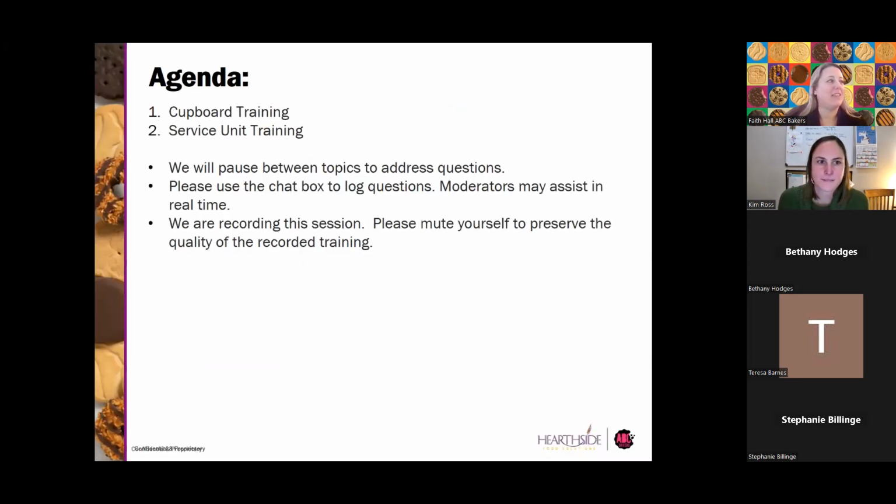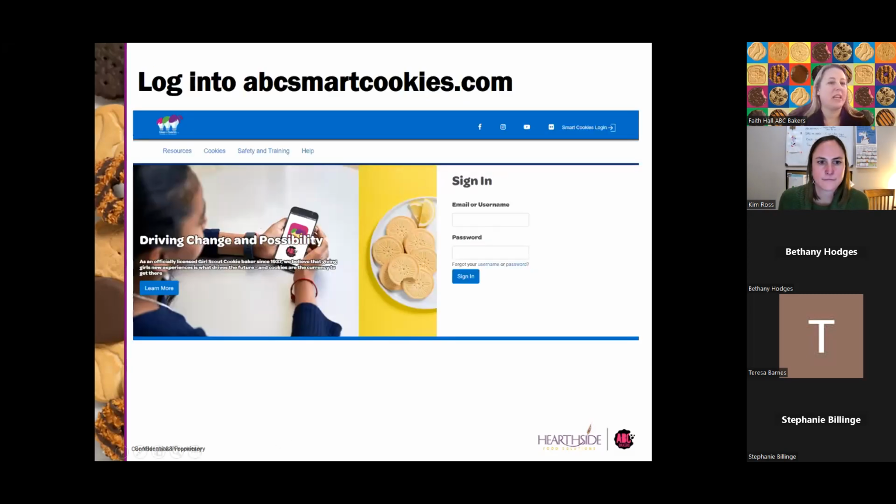It's simple tonight, two pieces. We're going to do cupboard training, and then also we'll do some service unit training.